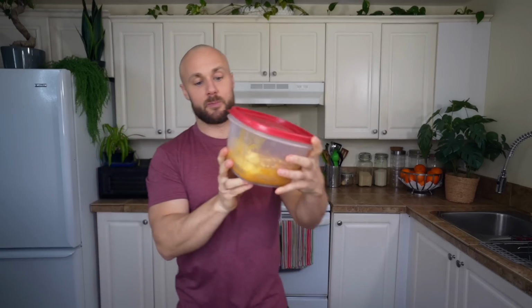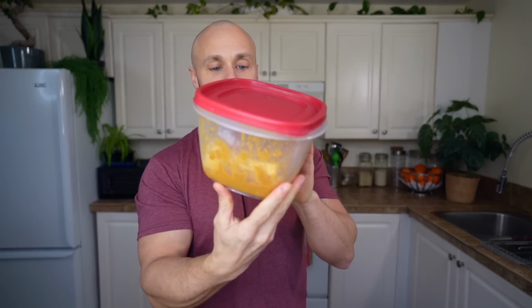Ideally you want this to marinate for at least a few hours, if not overnight. And that's actually what I've gone ahead and done: I made this exact thing yesterday and then I fired it into the fridge so that it would be nice and marinated for today.